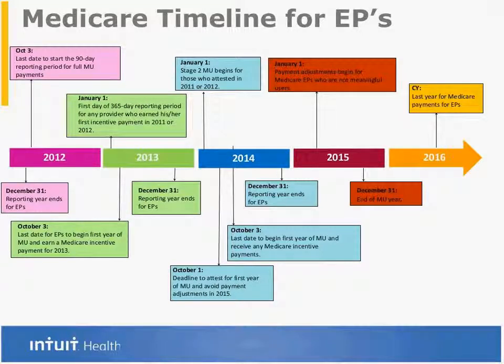We're all familiar with the basic meaningful use timeline. This one reflects where we are today and shows the Medicare timeline for eligible providers. The first note shows that October 2012 was the last date to start meaningful use and get a full payment. That's now passed, but you can still get substantial payments starting 2013 if you haven't begun yet, and we'll look at that on the next slide.